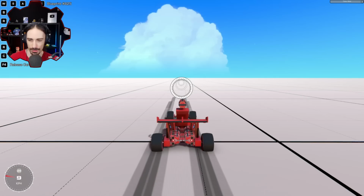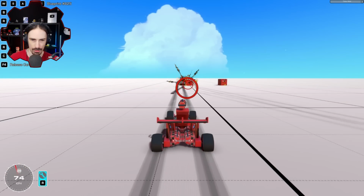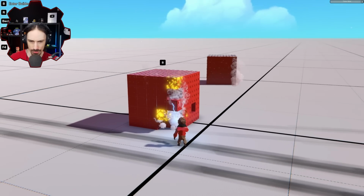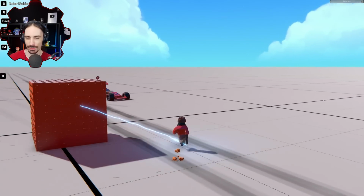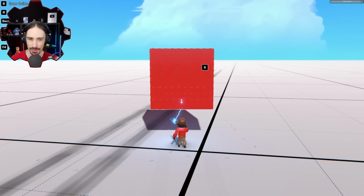All right, maybe just over 100. Here we go. There we go. We got a hit. All right, and it looks like 1, 2, what? 1, 2, 3, 4, 5. That did more damage when technically the relative speed to the target was a lot slower.